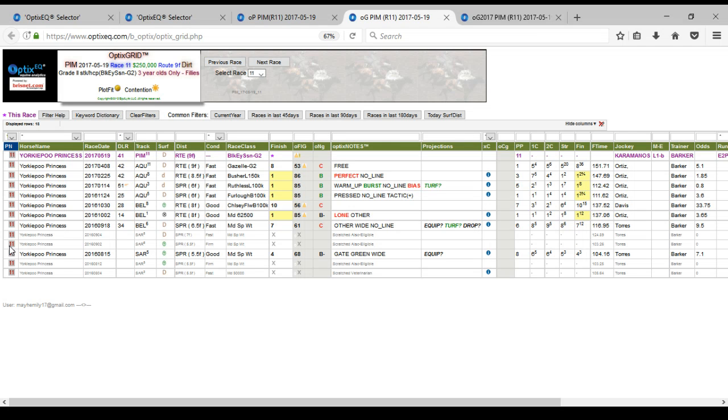Rounding out this field, the number 11, Yorkie Poo Princess. Running at Aqueduct, New York circuit, all of her career. Biggest thing with her, she went on kind of this tear, putting some races together. The Gazelle, pretty disappointing, a C-free, but she is getting Lasix for the first time, so maybe she bled. Maybe there was something that went on there.